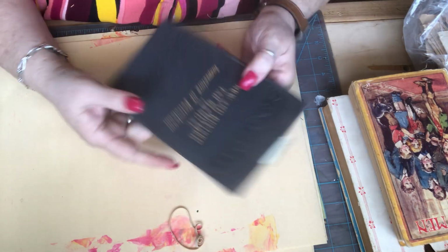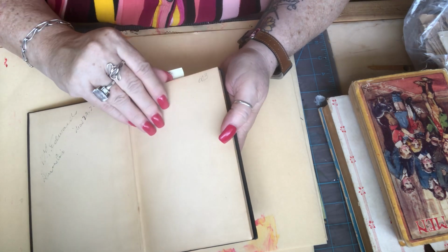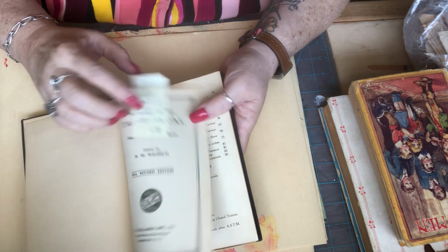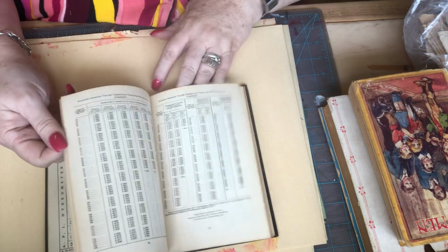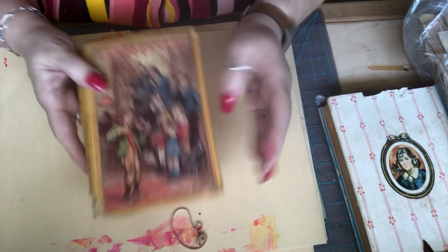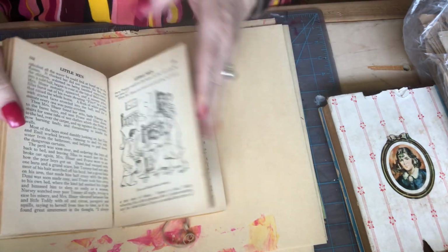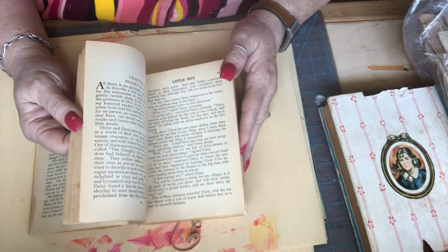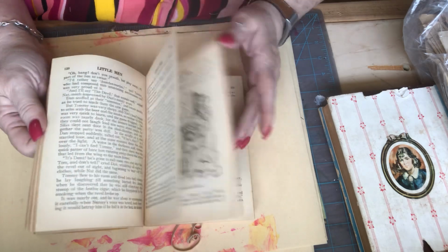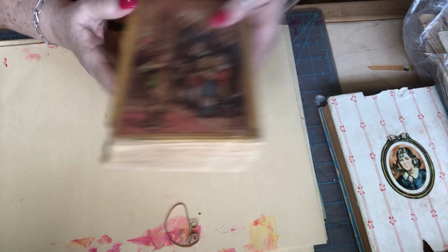I found this amazing book, New and Revised Tag Manual. And a lot of these, this gentleman had, he was a vendor in an antique mall. And I thought, oh, is this not the coolest thing ever? All these numbers, great pages. And then I found Little Men. And it's pretty torn up, but it has amazing, beautiful black and white images. I thought there was more than that. There we go. I'm not sure what this one's going to do or be, but I thought it was awfully cool.